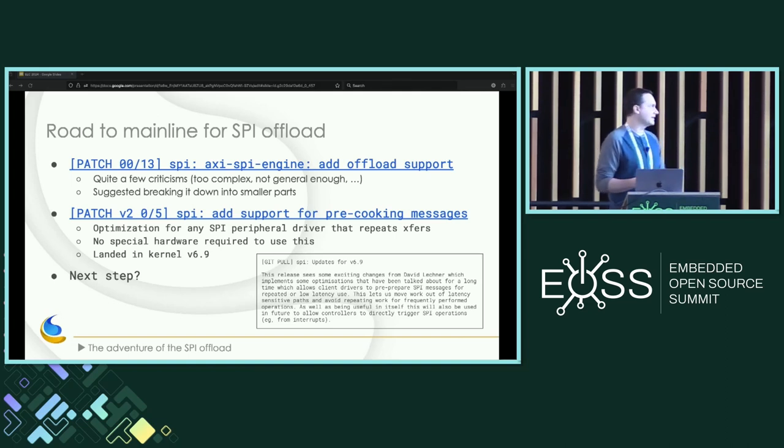We resurrected this idea that whenever we're doing a SPI transfer in the kernel, there's a lot of code running to verify all the parameters of the SPI transaction. And so in an analog digital converter, when we're reading samples, we're doing the same transfer over and over and over again. So there's a lot of CPU time wasted re-verifying that same transfer over and over again.